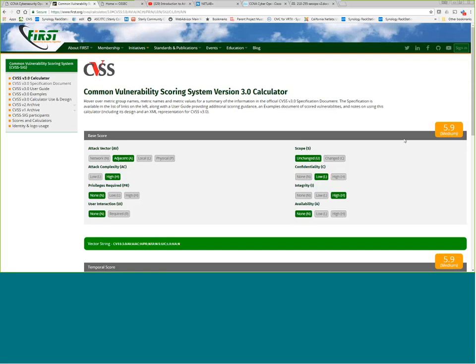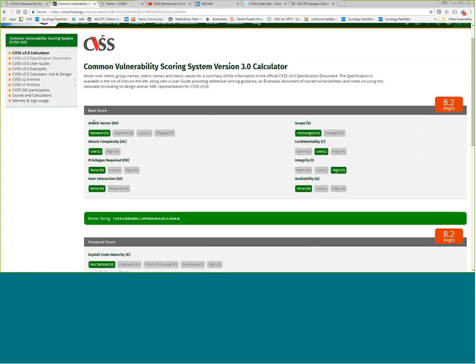So if it goes to network, it goes up. If it's physical, it goes down because you have to physically be there. Let's say it's a low complexity network attack. Look at how high it jumps. So this gives you a chance to play with that calculator and see how those exploitability factors determine your actual score.